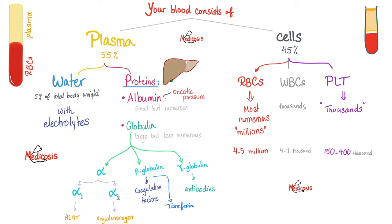And these plasma proteins include two big categories, albumin and globulins. Globulin is not one, it is many. And we have different types of globulins. There is alpha 1, alpha 2, there is beta, and there is gamma globulin. The gamma globulins, also known as immunoglobulins, are the antibodies.